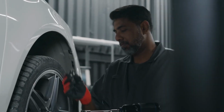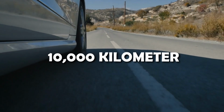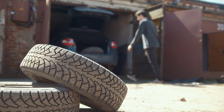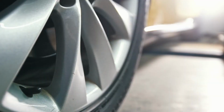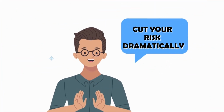Check your tire pressure every 2 weeks with a gauge. Rotate your tires every 10,000 kilometers. Replace old tires, even if the tread looks fine. Rubber weakens over time. Most tires expire after 6 years. Avoid overloading your vehicle. Steer clear of potholes and always inspect for cuts or bulges before a long trip. These simple habits cut your risk dramatically.